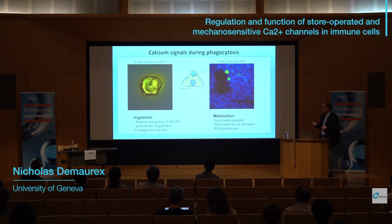So the other first event that we focused on was this phagocytic event, the capture and killing of bacteria. And classically, scientists distinguish two phases here, the ingestion phase, during which the particle is internalized. It is to be recognized by surface receptors. These are either antibodies which are decorating the particle or complement, okay?